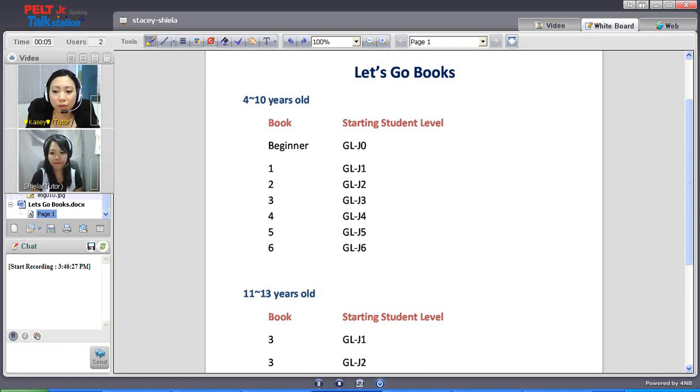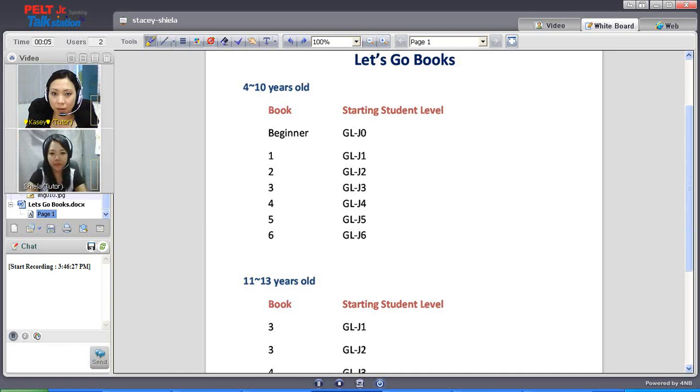So for those who are 4 to 10 years old, always remember they're for pattern, grammar, or sentence structure. For those who are 4 to 10, you check the level of the student upon LAT. If the student's level is 0, start with beginner. And then so on. Level 1, Let's Go 1, until level 6.